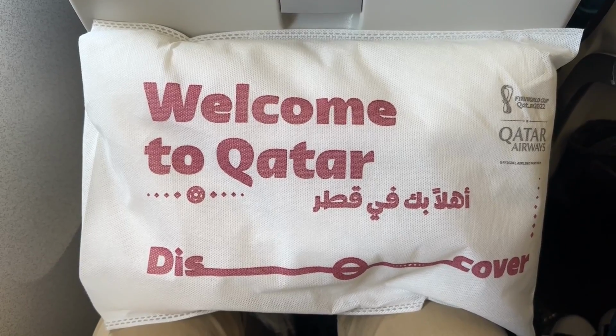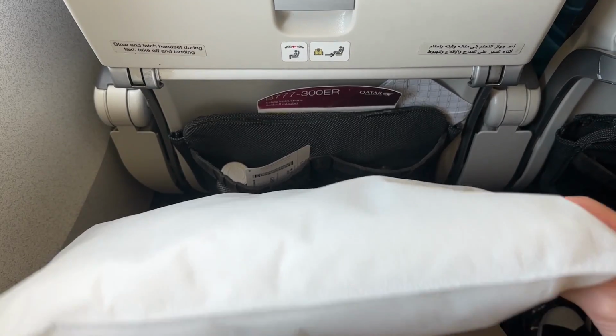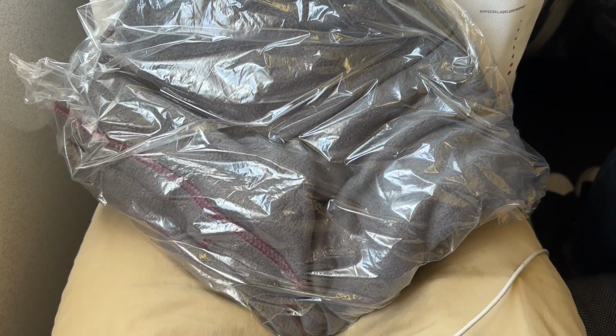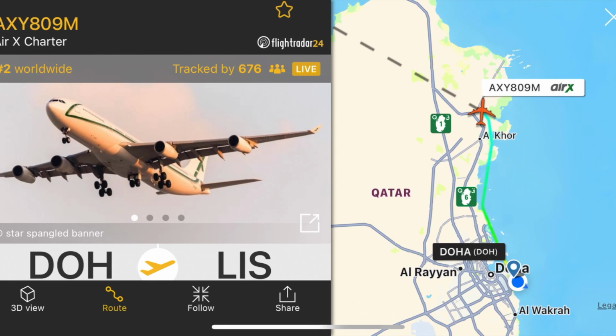Now, this flight isn't necessarily too long, but it was nice to have a pillow and a blanket even in economy class, and I did use the pillow at least to help me get a little bit of sleep on my way to London. When I do fly this flight from San Francisco to Doha, I will be definitely more excited to use the pillow and blanket in the Q suite and see how much sleep I can get.